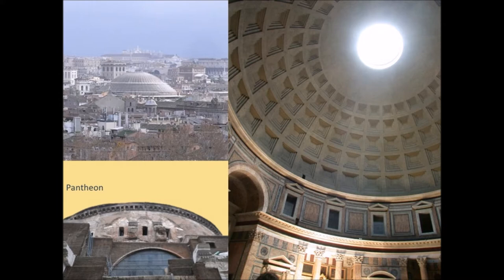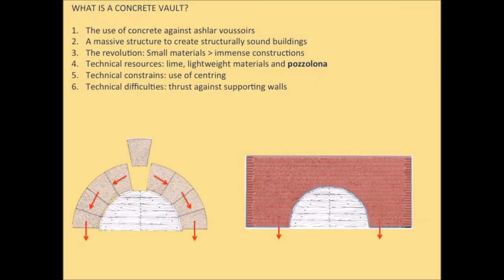Of course, the Pantheon has a leading role in developing this building technique, and the difference with the very traditional technique made of stone construction, that is to say with the ashlar construction, is that for having a stone vault made of voussoirs, you need of course a centering, and then you go placing the stone voussoirs up to the top, and at the very end you put the keystone. When the keystone enters, it pushes towards the other voussoirs and then releases the weight up to the supports.